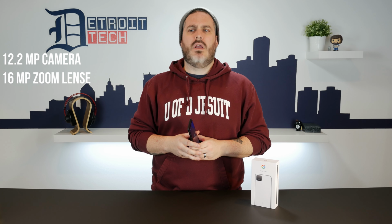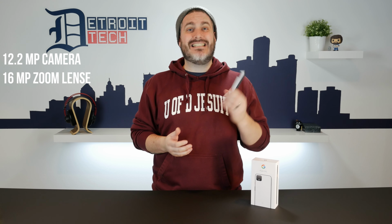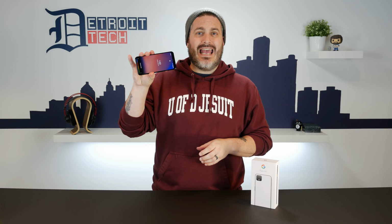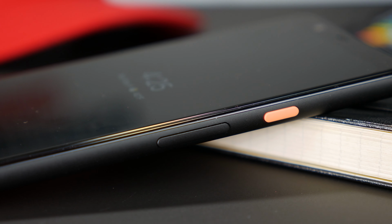3700 milliamp hour battery, has an 8 megapixel front facing camera, and I will not call it a selfie camera. IR flood emitter, IR dot projector, and radar, of course, in the front. On the back, there's a 12.2 megapixel camera and a secondary camera with 16 megapixels that acts as the zoom lens. It still has the active edge sensor on the side for the squeeze functionality, which I do love. And it's housed in a glass sandwich with a really nice aluminum frame on the outside.